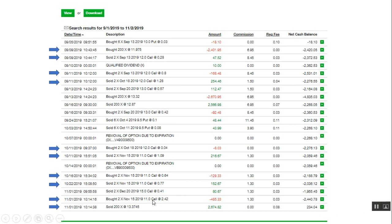Okay, right here at the bottom, notice that I paid $2.42 for those $11 calls. And then I sold the 200 shares for $13.37. So the way you figure it is you take the $11 strike price and you add the 2.42, and you get 11 plus 2.42 equals $13.42. Now the shares are at $13.37. That's only a 5 cent difference.